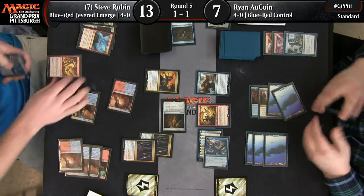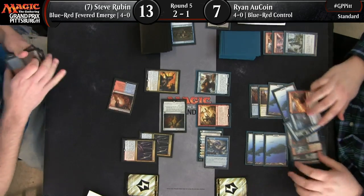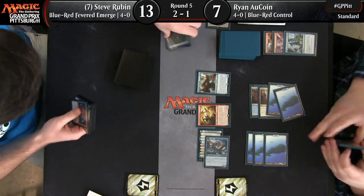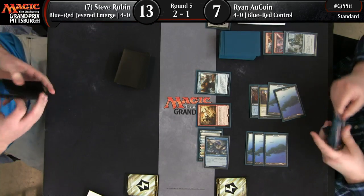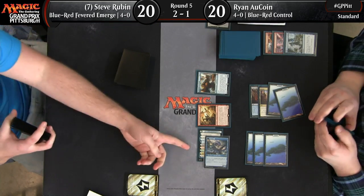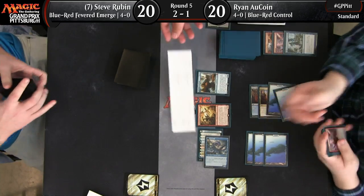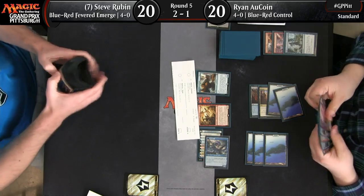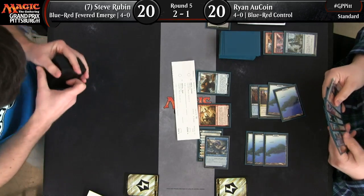Look at this. Yep. Steve Rubin takes the match 2-1. Key to the City, and the double Fevered Visions did it for him. That was great. I wonder where he got that key to the city. Do you think the mayor of the town he lives in gave it to him when he won the Pro Tour? Possibly. I mean, that is what happens when you win a Pro Tour.